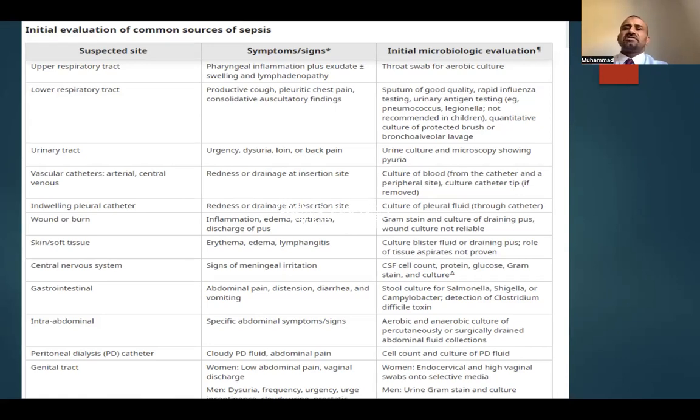This table can be found on UpToDate, where I have copied from, and we can hand it over to nursing staff as well. For example, this patient who had complained of cough, and this is one of the symptoms of the respiratory system.